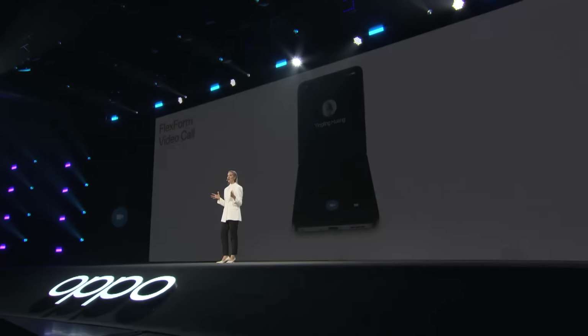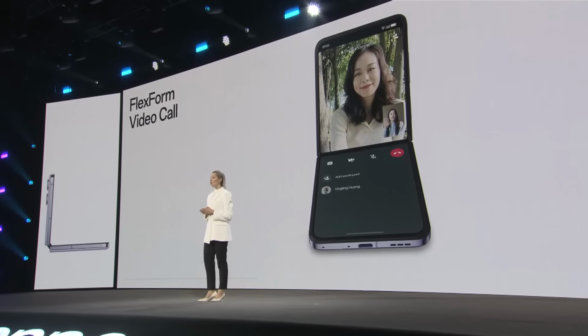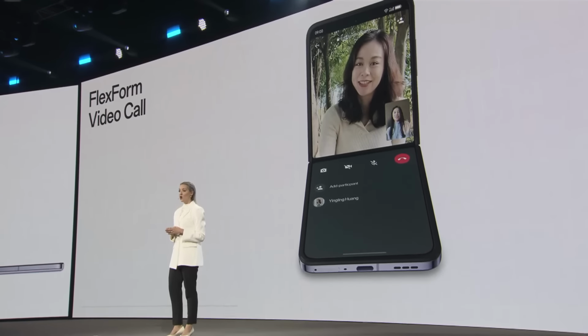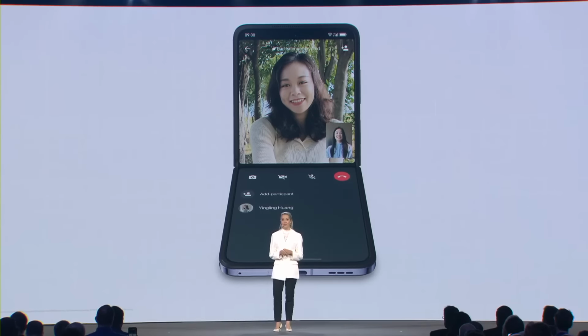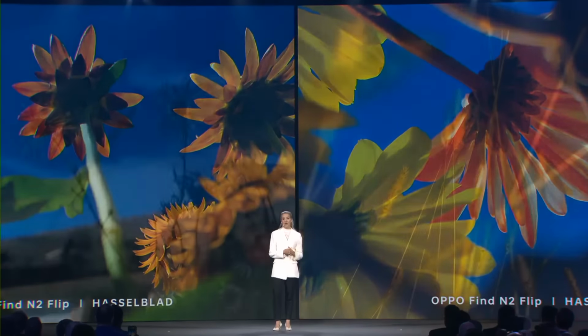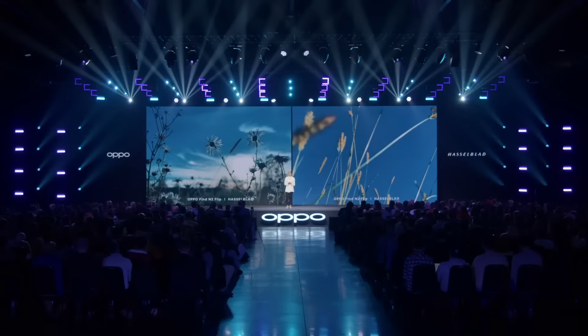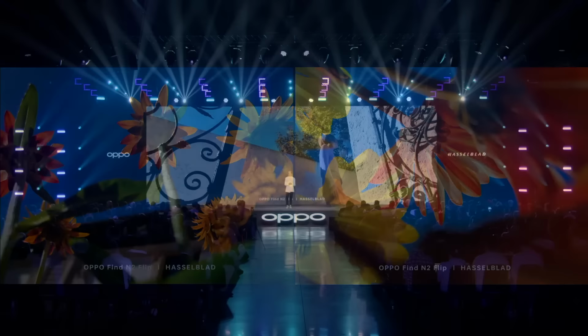The selfie camera is also perfect for hands-free online meetings. We've specifically optimized it with mainstream apps like WhatsApp to work with FlexForm mode. Plus, the camera of Find N2 Flip is co-developed with the legendary camera manufacturer Hasselblad. So you get more natural colors, which you can clearly see from the sample shots. You also get unique Hasselblad features like X-Pan with a wide cinematic aspect ratio.